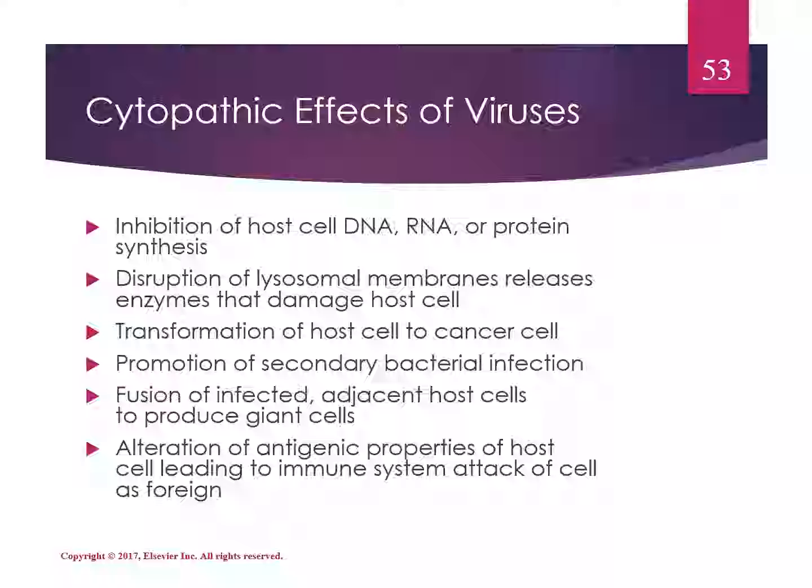Cytopathic effects of virus: inhibit the host cell DNA, RNA, or protein synthesis; disrupt lysosomal membranes, releasing enzymes that damage the host cell; transformation of host cells to cancer cells; promote secondary bacterial infection; fusion of infected adjacent host cells to produce giant cells; and alteration of the antigenic properties of the host cell, which can lead to immune system attack of cells as foreign. Transformation of a host cell into cancer, for example, would be HPV virus leading to cervical cancer.